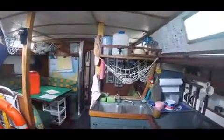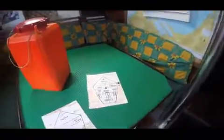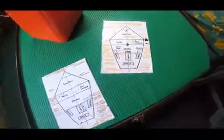So taking you slowly around into the aft cabin, this boat's got cable steering. So if anything happens to the steering, we can use a mechanical device like a tiller to steer the boat, and that's inside here. So I can bolt it onto the rudder stock at the back, sit in the cockpit and steer the boat like the old-fashioned boats with the tiller. Quite important in terms of your safety.